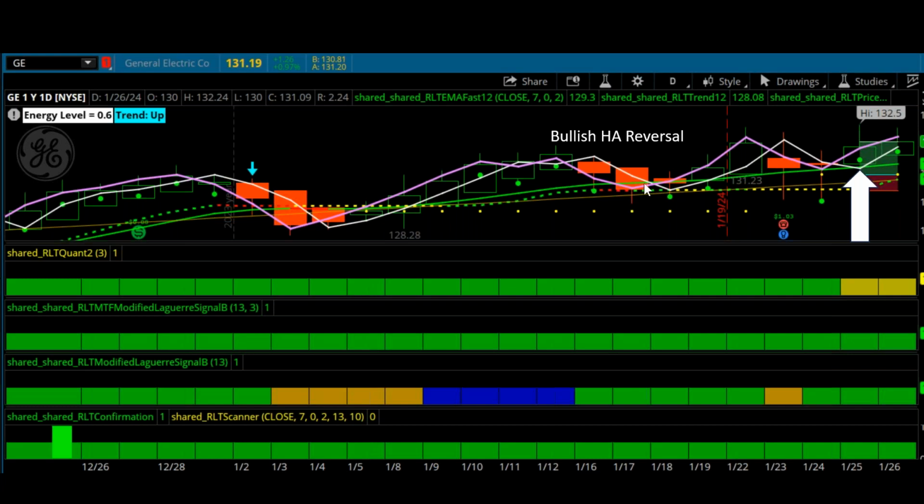And again, this was another trade that we made some money on. I can't remember, but this was how we entered. That's how we found it. Every trade doesn't work, of course, but this is how you find Heikin-Ashi reversals.